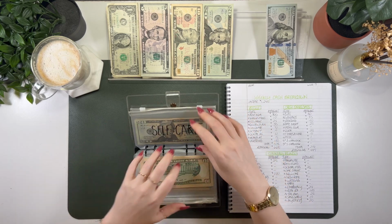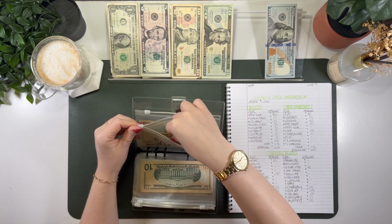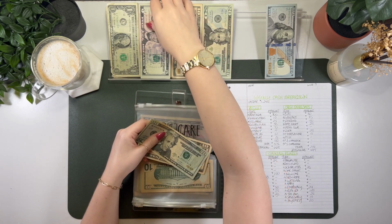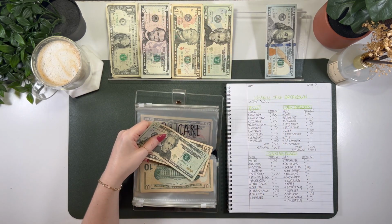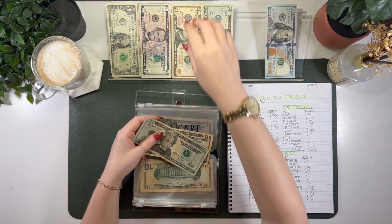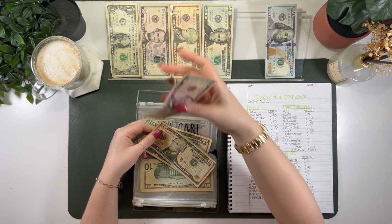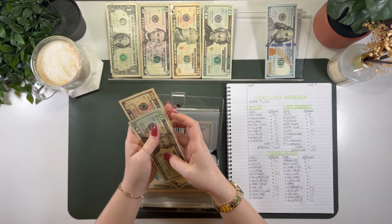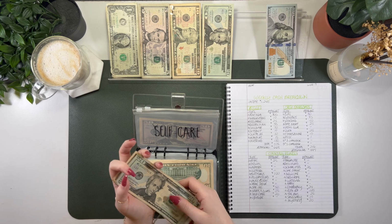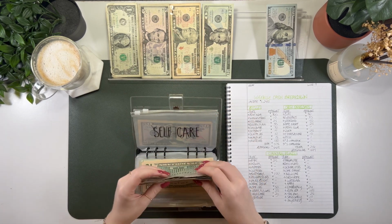And then lastly, in this binder is my self-care envelope, and it's getting a $20 bill. Actually, I think I'm going to do a 10 and 2 5s instead. And that brings self-care now to 20, 30, 45, 50.